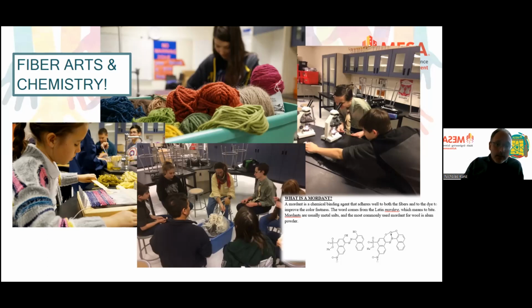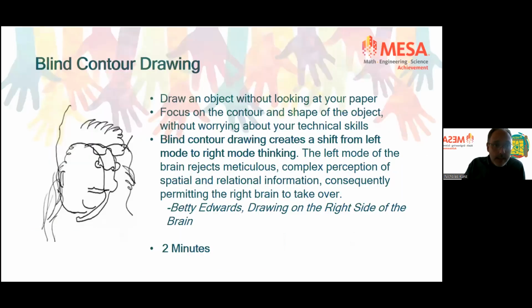And then there's a range, and you have other people that say, oh yeah, I love drawing, and that's great, I'm excited and I'm good at drawing or whatever. But this is kind of a fun activity. The idea was reminded to me by Kim Shear of New Mexico MESA. And so we're going to get going with this, the idea of blind contour drawing. Hopefully everyone has a piece of paper and pen or pencil or any drawing implement.